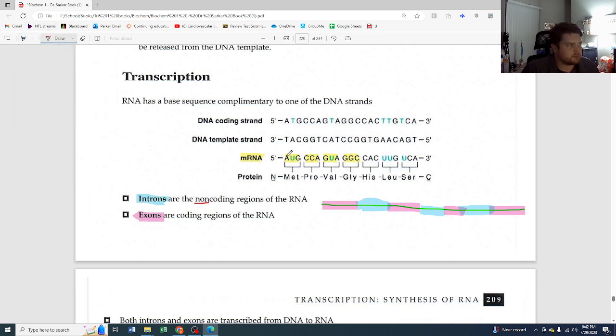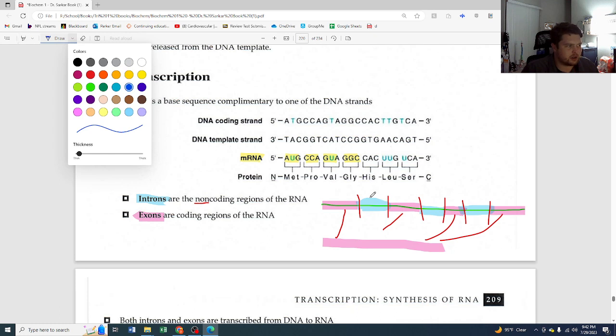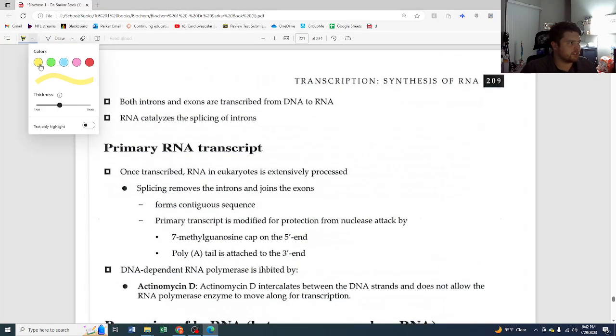So literally what's going to happen is that these chunks are going to be spliced or cut. The parts that we're going to use are going to be taken, and then all of those will be put together to form what we actually need. And then these other ones, the introns, will be taken out and discarded. They'll be broken back up. Okay, and it should give us a good diagram a little bit lower in this chapter.